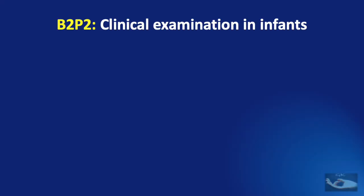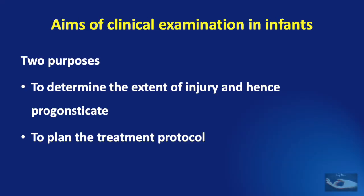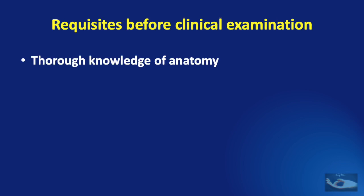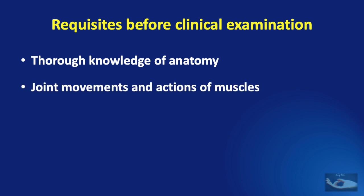Clinical examination is done in infants with two purposes: to determine the extent of injury and hence arrive at a prognosis, and also to plan the treatment protocol. And it is important to note that before a clinical examination, a thorough knowledge of anatomy of the brachial plexus is important, and this has already been discussed in a previous video which can be accessed by clicking the icon above. A good knowledge about muscle actions and joint movements is also very important.